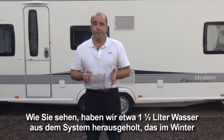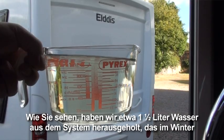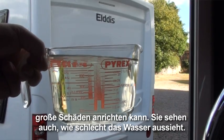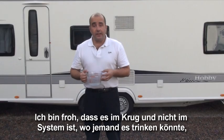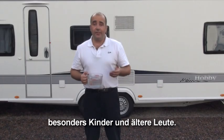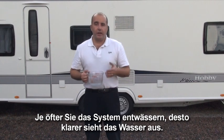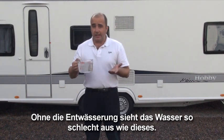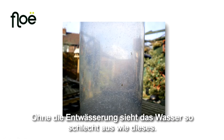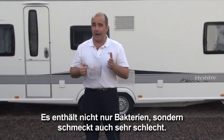But as you can see, we have taken out, say, about a litre and a half from the water system, and this could do a lot of damage in winter. But although this water is terrible looking, I'm glad to see it, because now it's in this jug and not in the caravan for someone to drink, particularly children and the elderly. Now, the more regularly you drain the vehicle, the more transparent the water will look. But as you can see, without draining, this is how the water will look. Now, aside from any bacteria, it will just taste really bad.